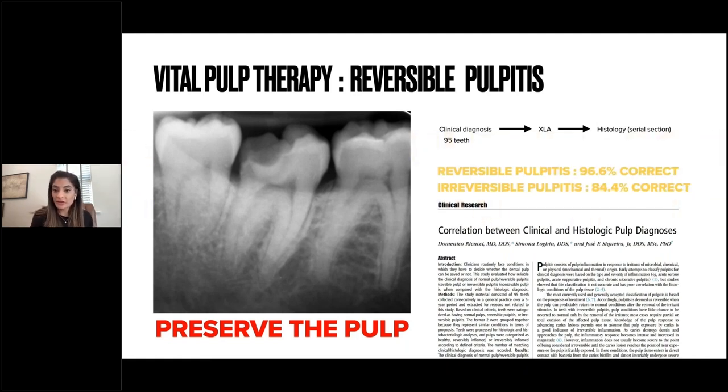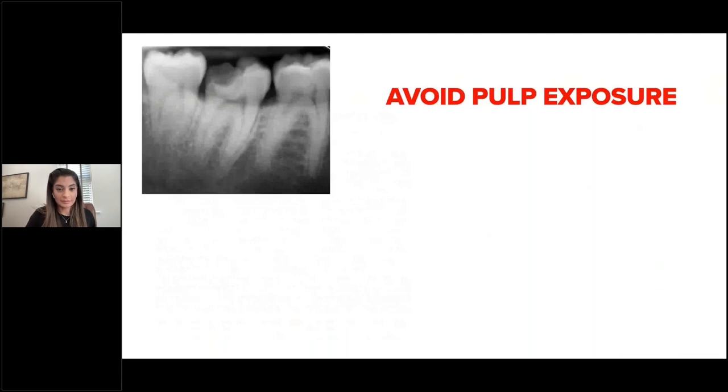Well, if the patient complained of reversible pulpitis, 96.6% of the time, that was what they found was going on in the pulp. That pulp was in a state of reversible pulpitis and it could repair itself. If the patient complained of irreversible symptoms, it was still, again, very well correlated, slightly less so at 84.4%. And that means that whatever our patient tells us, very likely this is what's going on. So with all of these cases, let's try and avoid pulp exposure.